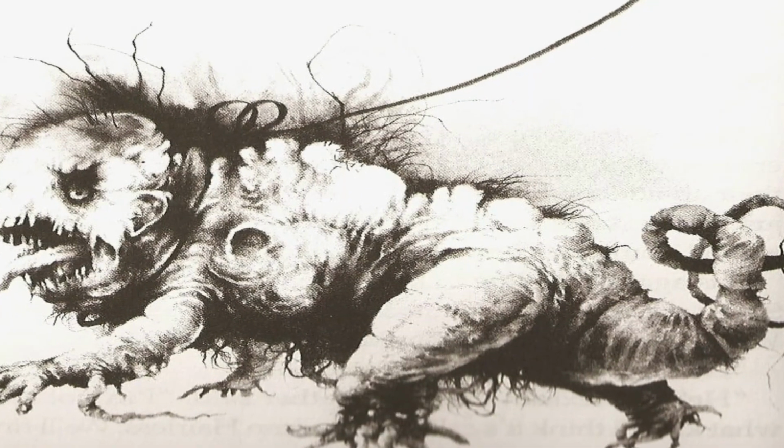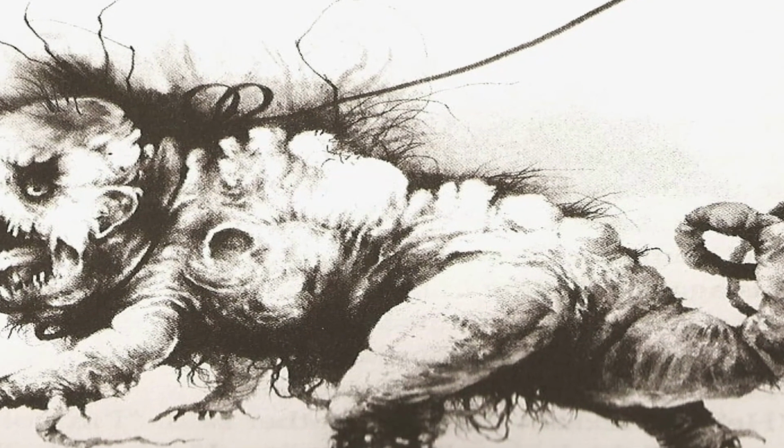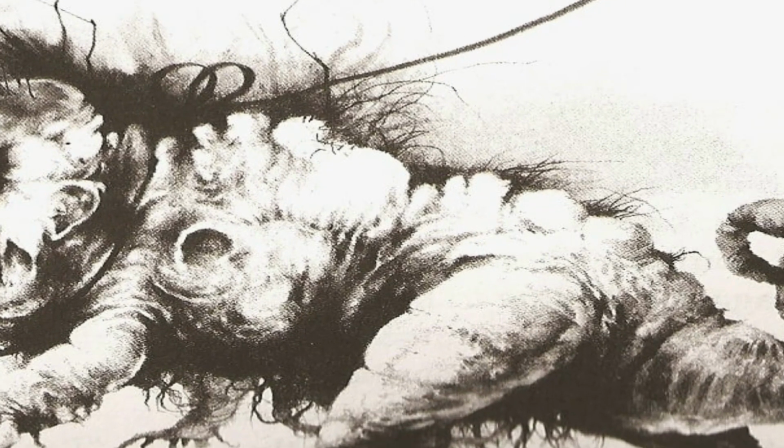Now, this is one of the most disturbing images in this series because even though they said it's supposed to be a rat that has rabies, it doesn't look like a rat with rabies. It looks like a mutant who happens to look like a dog. It's like they're purposely trying to scare the audience into thinking, hey, this is just a rat with rabies, but it doesn't look like a rat with rabies. It looks like a mutant. And that's what's so terrifying about this artwork.